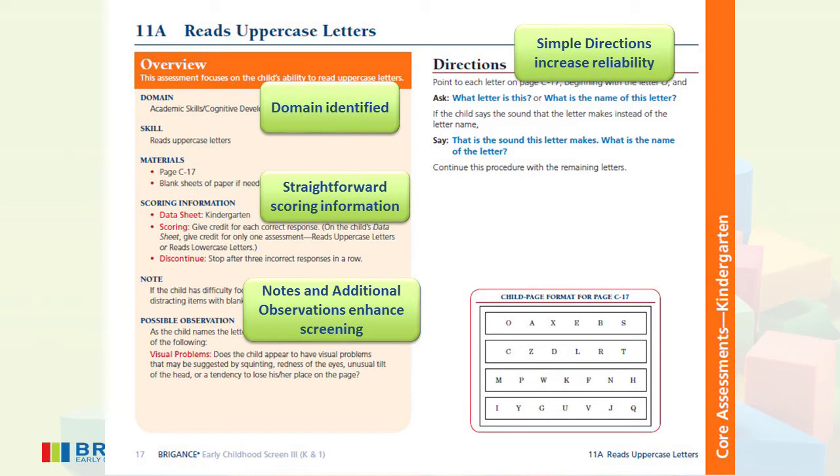It is important to follow the scoring information listed, especially the discontinue points. The discontinue point tells you at which point you need to stop a skill and move on to the next. In this example, the discontinue point is 3 incorrect responses in a row. Next, notes and possible observations include other things you may want to be watching for as you screen. These observations add depth to the screening and can help examiners be aware of other issues that may bear noting. Finally, directions provide clear verbal scripting and other information for accurate screening.